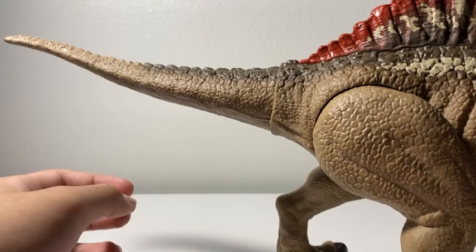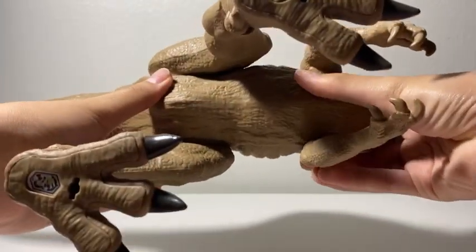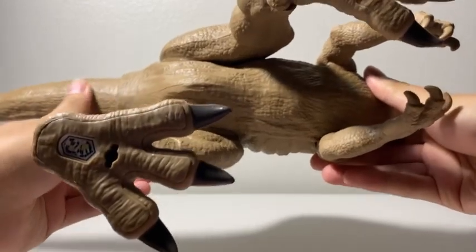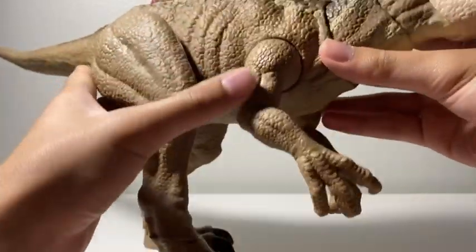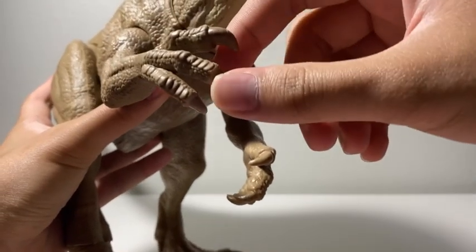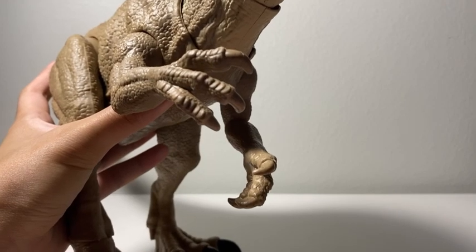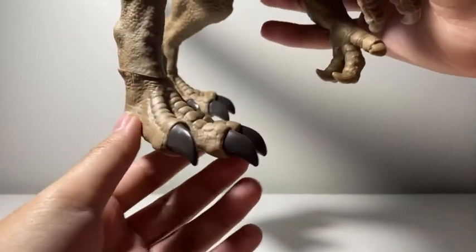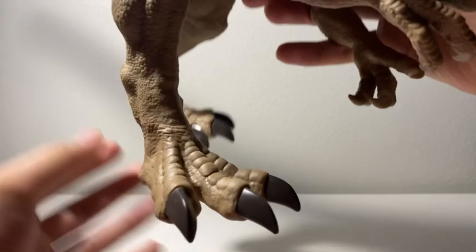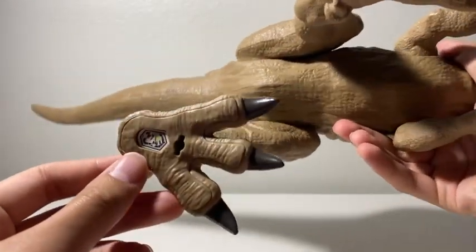They're good, but they're not like super crisp. So let's take a look at the underbelly. It's mainly just smooth, like most other figures in the line. Then you've got these cool looking muscular arms, and you got the claws. I just wish the claws were a bit bigger, because from what I remember in Jurassic Park 3, that Spino had pretty large claws. And you got the feet right here, look very well done. Then the underside of the feet, got a Jurassic World logo, and then the scan code right there.